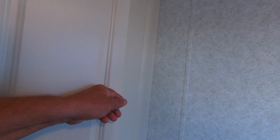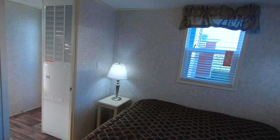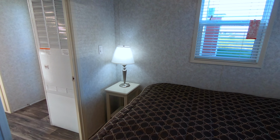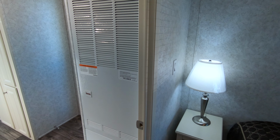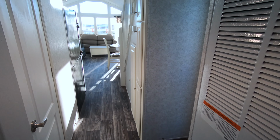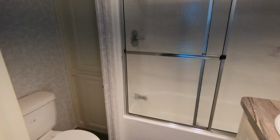50 amp electric service. Again, mirror image closet here. You got his and hers wardrobe. End table and lamp. Nightstand and lamp. 56,000 BTU furnace. House type rear entry door. Plenty of closet space. There's their bathroom. Heading back through here.